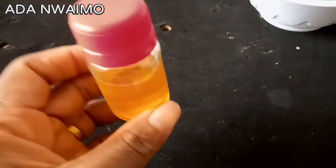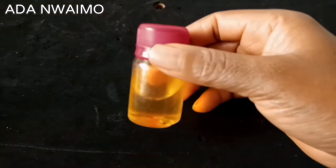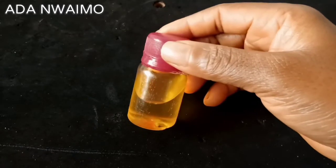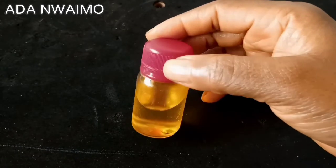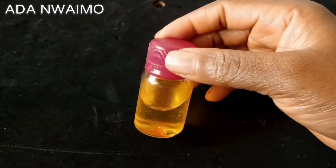So as you guys can see, this is an easy oil you can come up with at home. The combination of these oils helps get rid of stretch mark. Like, it's very effective, okay?